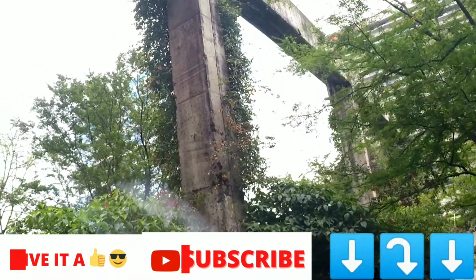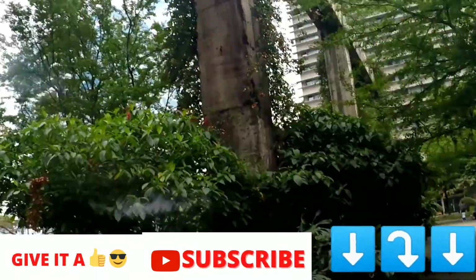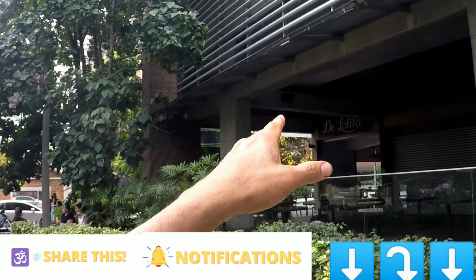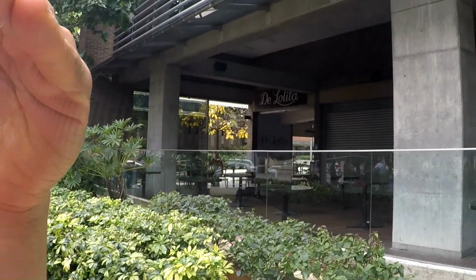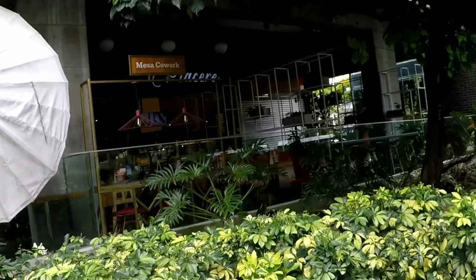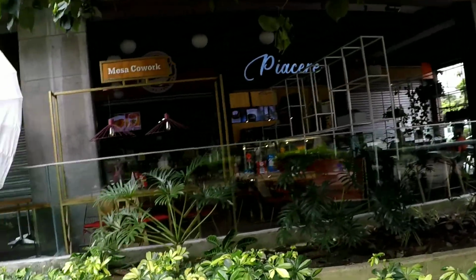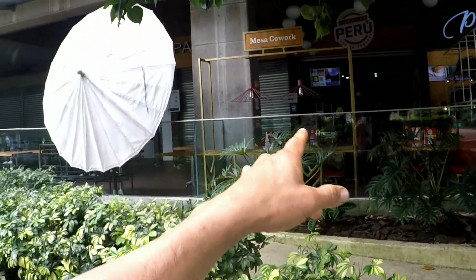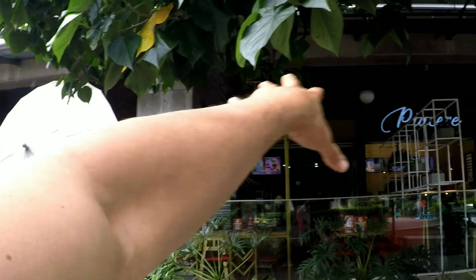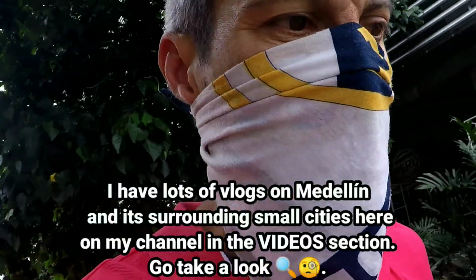And this is a part of the old structure that was the entrance to Cimesa. And they made it into a little park. And here we got De Lolita, a nice pastry shop. They have it on Poblado Avenue near the Strata Shopping Center, a little mall. They got an ATM there. They got Parmesanos, a good restaurant and delicatessen. Cafe and gelato, Piacere. Mesa co-work, you could do co-working here and eat at the same time. That little part is Mesa co-work, but the whole thing is a restaurant called Contigo Peru. This whole area, you can live in this area, and basically have everything at your fingertips.